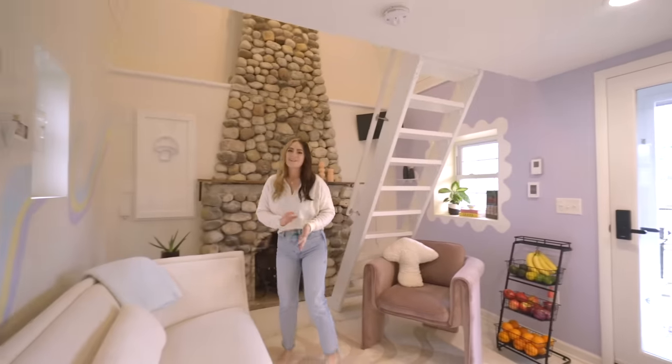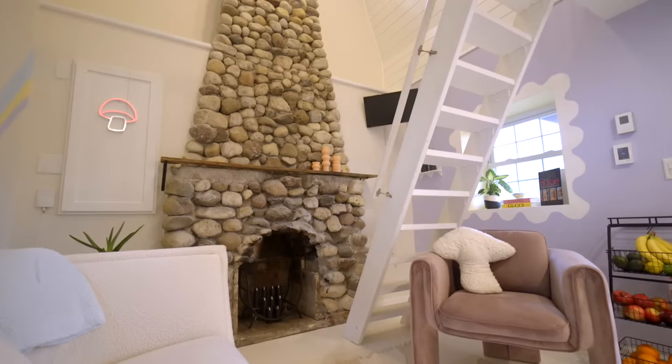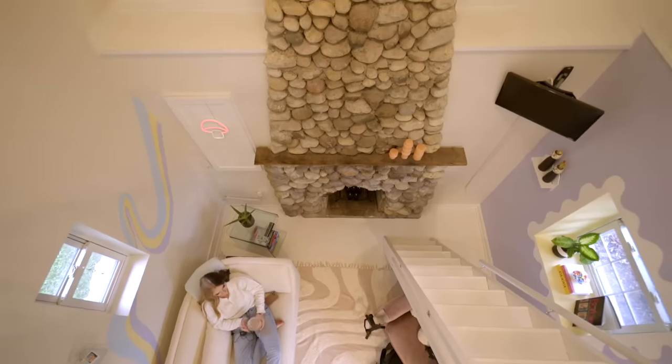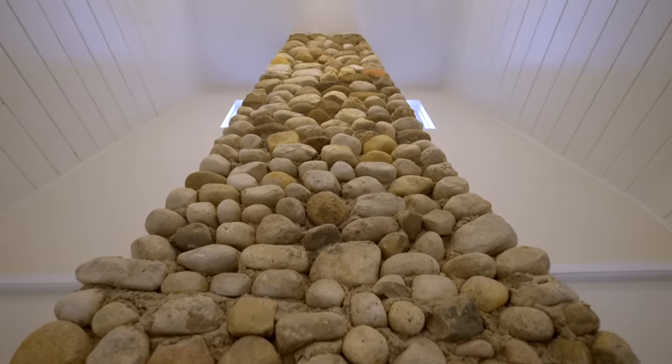My favorite part of my home is actually my fireplace. It is fully functioning. I just don't use it because I think it would get a little too hot in here, but it is functional and it's really cute. I think it has kind of that woodsy cabin vibe to it.